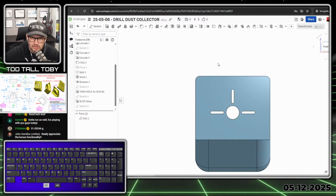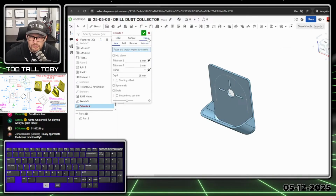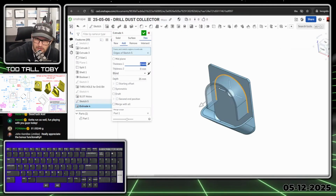So now we exit that sketch, and you can see here what that sketch looks like, line, arc, line. So we go here to extrude, and this is going to be a thin feature extrude. And then we can pick that line, arc, line, or we can just pick the sketch out of the tree. Either way, you get the geometry there. I'll pick the sketch out of the tree. It's a little bit quicker.